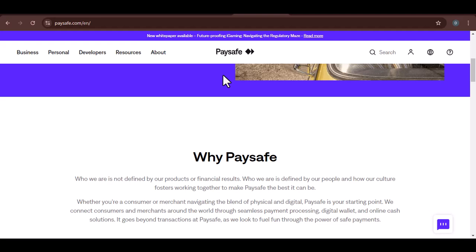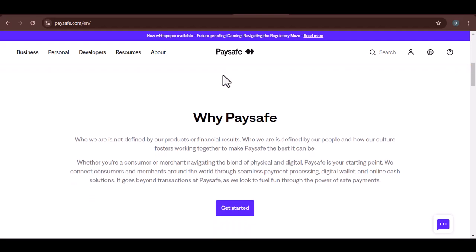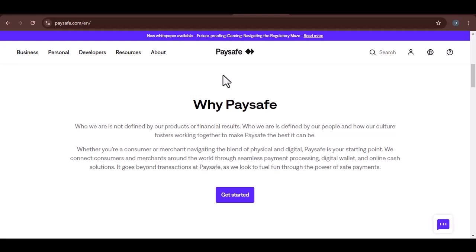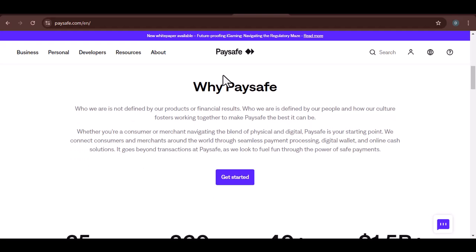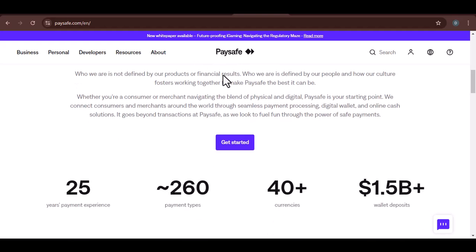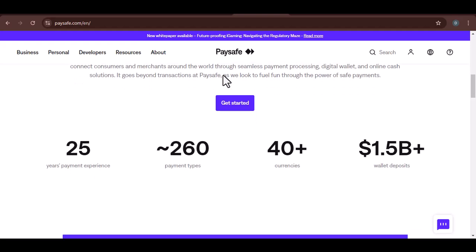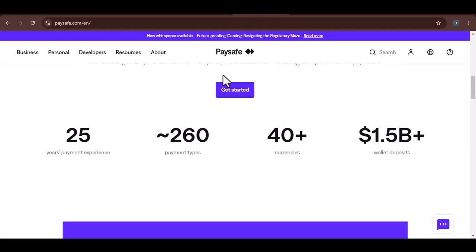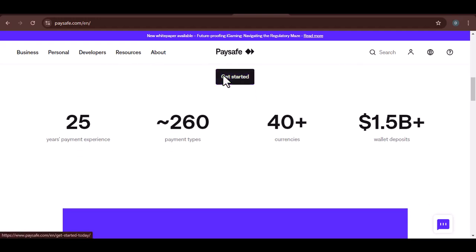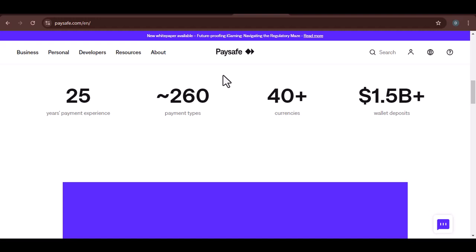Before we get to the main question, let's quickly understand what Google Play and paysafe are. Google Play is the official app store for Android devices. It's where you can find a vast array of apps, games, movies, and more. Paysafe, on the other hand, is a digital payment method that allows you to make online transactions without revealing your personal financial information.